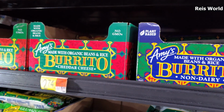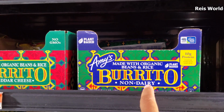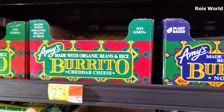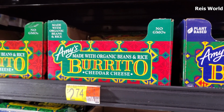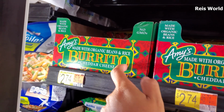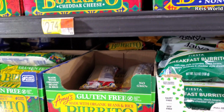The burritos, again, they're not bad either. I buy the gluten-free kind for my daughter. So we have one with rice and beans, non-dairy. Now these are $2.74. You also have beans and rice, organic, and then more organic beans and rice, $2.74. So these are like easy after school snack.